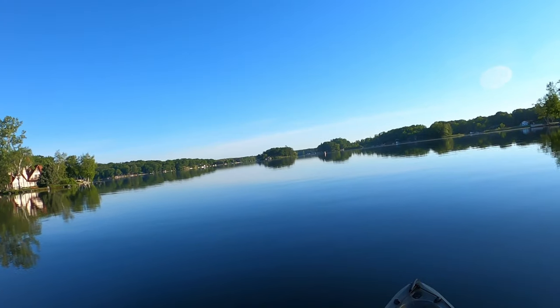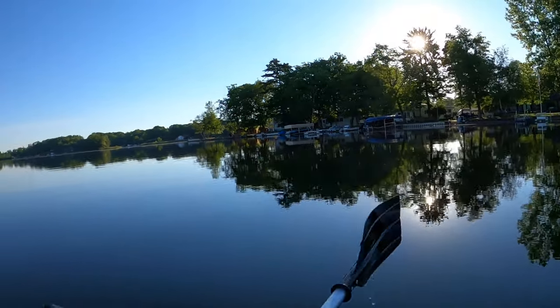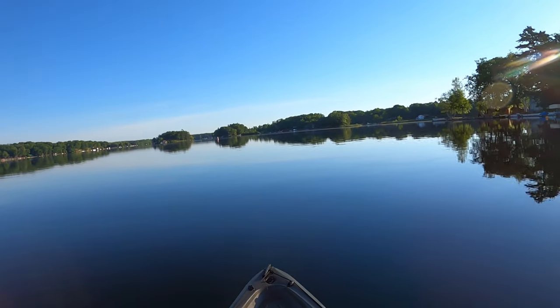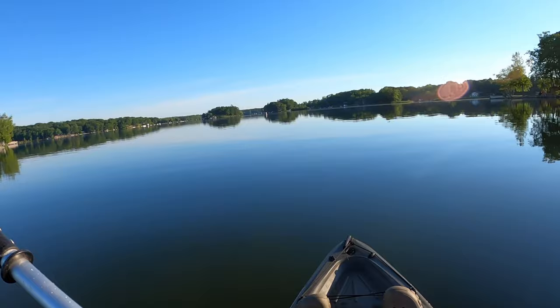Beautiful calm out here. Got an island. It's a beautiful lake, isn't it? Good fishing lake too. Did really well out here. We just haven't been out the last few years out here.